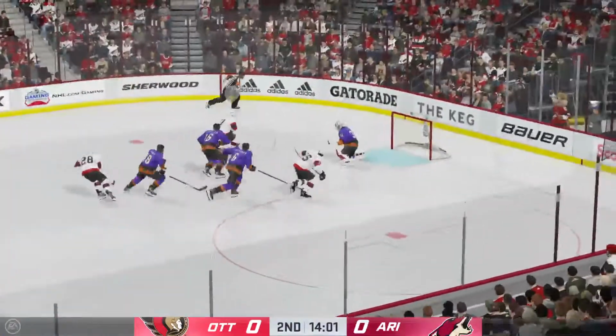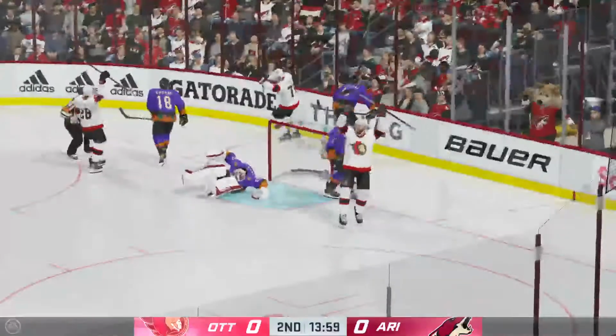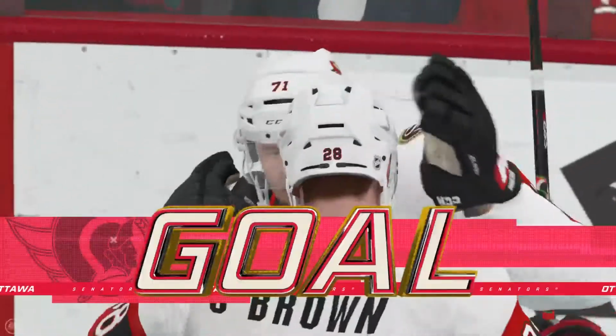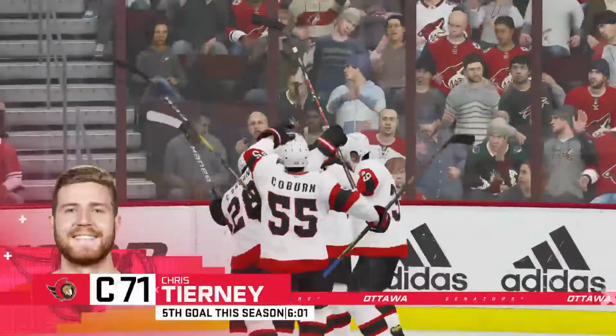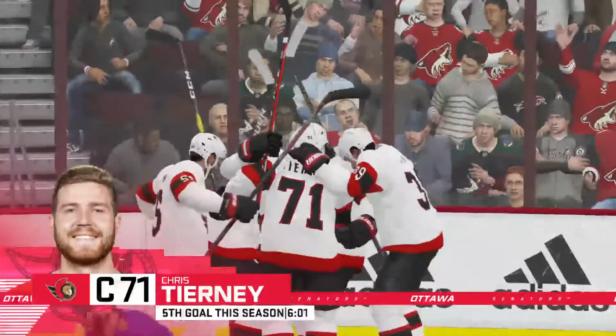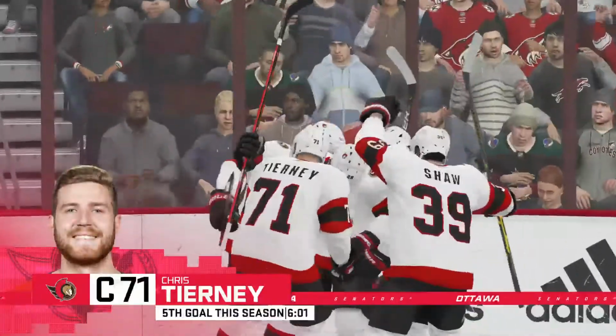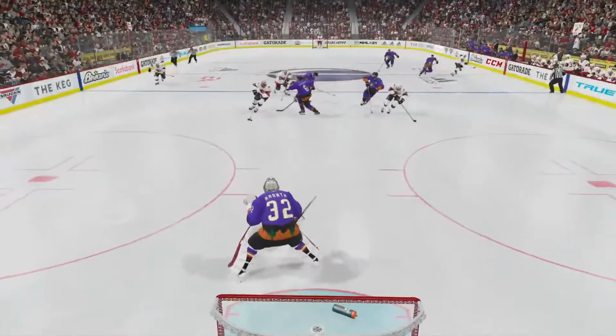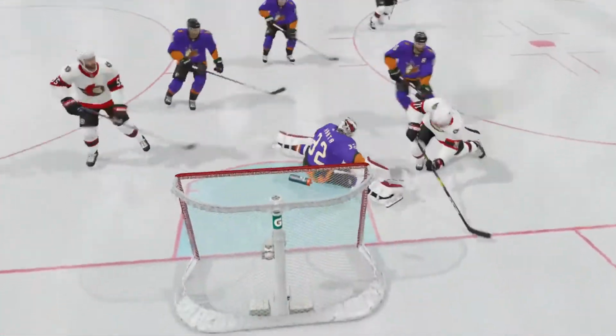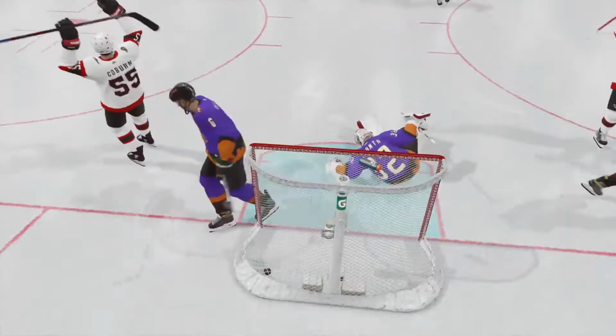Here's Coburn now, 2-on-1. Tierney shoots and scores! Chris Tierney makes it 1-0 Ottawa. A great feed by Coburn, and Tierney stuffs it past Antti Ranta. Tierney with his 5th goal of the season puts Ottawa up 1-0. Over the pad of Antti Ranta.